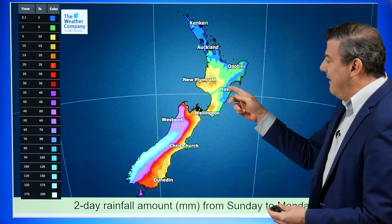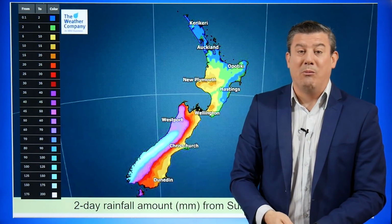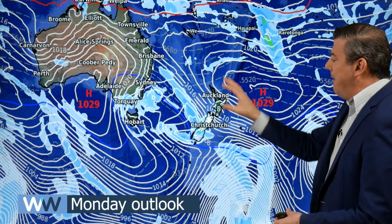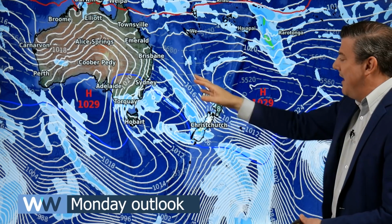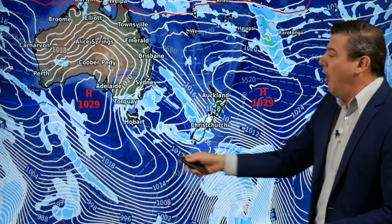And unfortunately, where it says Hastings, that's where a lot of people in Hawke's Bay want more rain, and there isn't very much on the way. By Monday of next week, high pressure slides off, but we've still got those nor'westers, and they're subtropical, coming out from New Caledonia, Tonga area, Fiji even, drifting down into the North Island, but it's colder at the other end and colder across the southeastern corner of Australia.